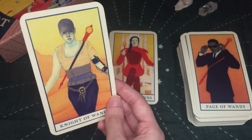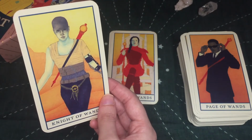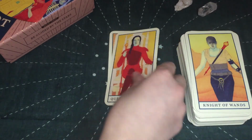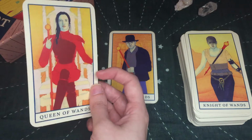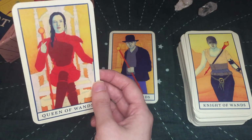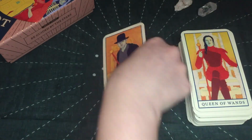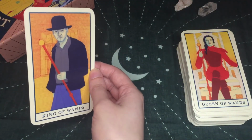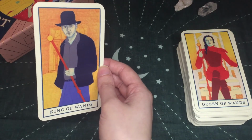Our Knight of Wands is Charlize Theron as Furiosa in Mad Max: Fury Road, which I think is a great choice. And then our Queen of Wands is Jennifer Lawrence as Katniss Everdeen in The Hunger Games. I think this is promotional material for Mockingjay Part 1 is what this is based on, if I'm not mistaken. And then last but not least, our King of Wands is Harrison Ford as good old Indiana Jones in Raiders of the Lost Ark.